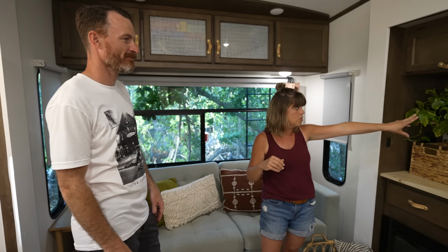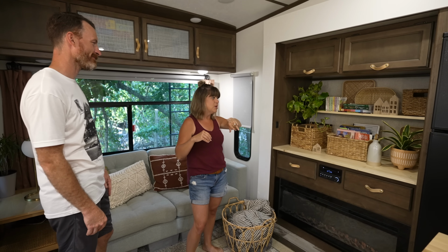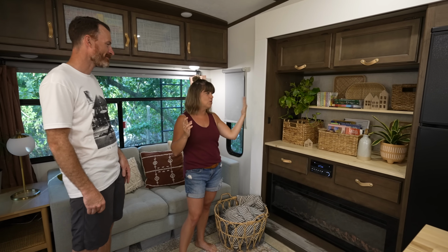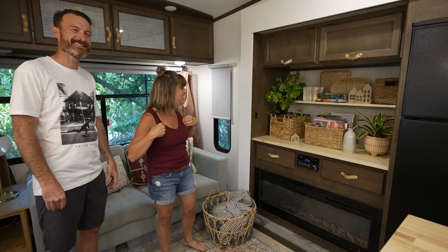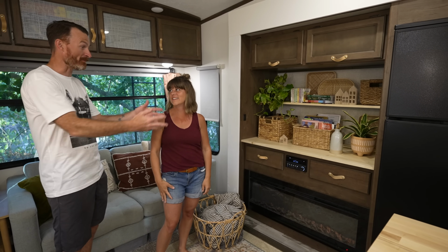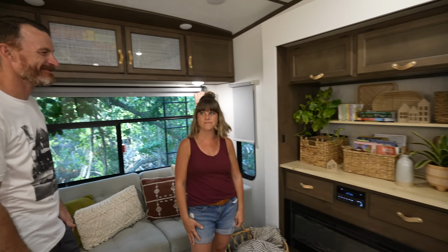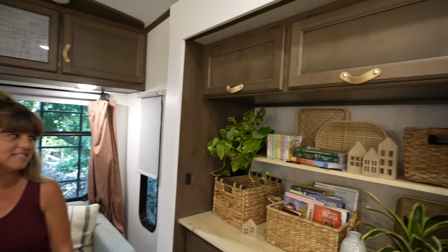There was a TV here with some shelving behind it. We don't watch a ton of TV, so I'm like, can we get rid of the TV, please? So we got rid of the TV. We do have a small little TV in the kids' room that we can bring out here if we want to do that. I love that. That's cute. I don't like when a TV's a focal point. Yes, that's exactly right.